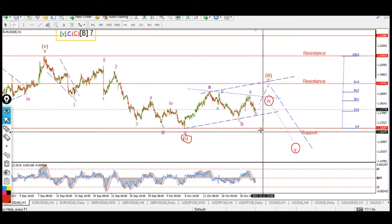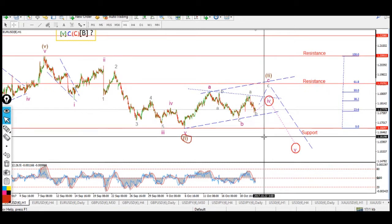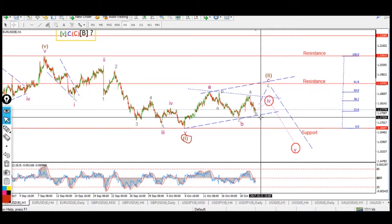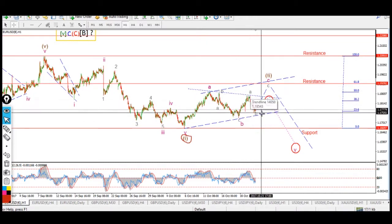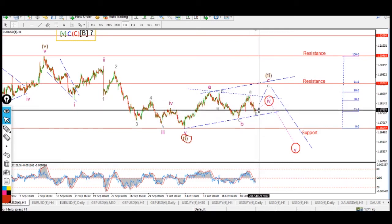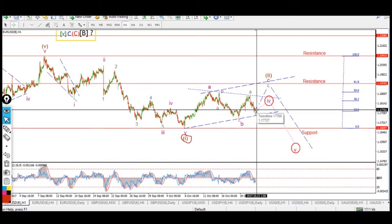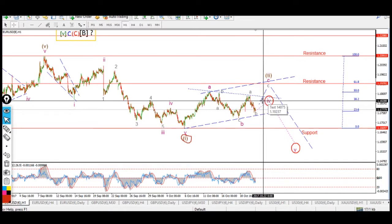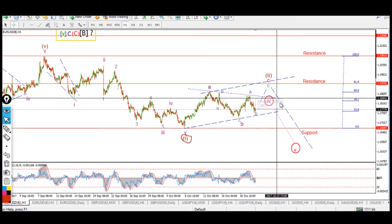The current operating count is, well, I suppose it's 50-50 at the moment, but it's less likely given that decline on Friday and an almost complete retracement of that previous rise on Thursday. So I'm leaning towards the alternate count here at the moment. The first thing I want to do is rule it out, basically. So if we get a rise above the high level wave A there at 118.57 or so, then that will rule out the alternate count.